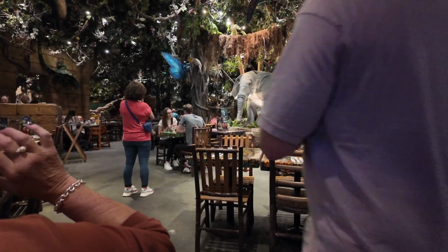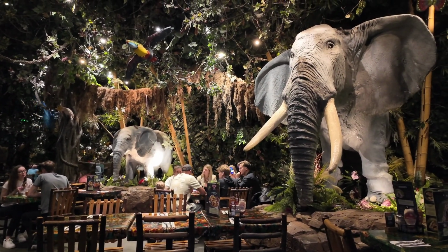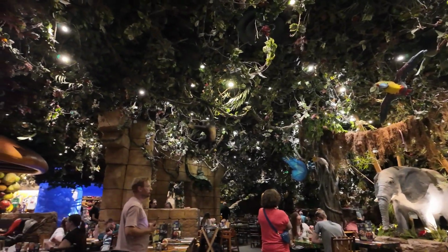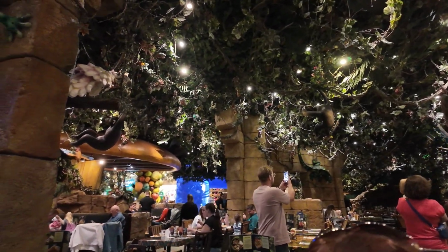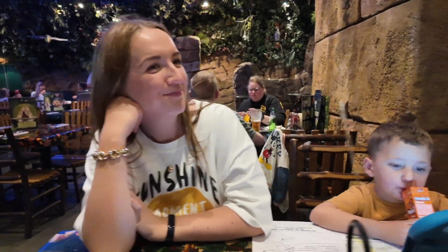Just ordered our food and the elephants are approving, I think, of our choices. Got some nice seating. If you look up, got some more animals. The elephant sat across from me. How rude! Cheeky. Here's a cheeky monkey.